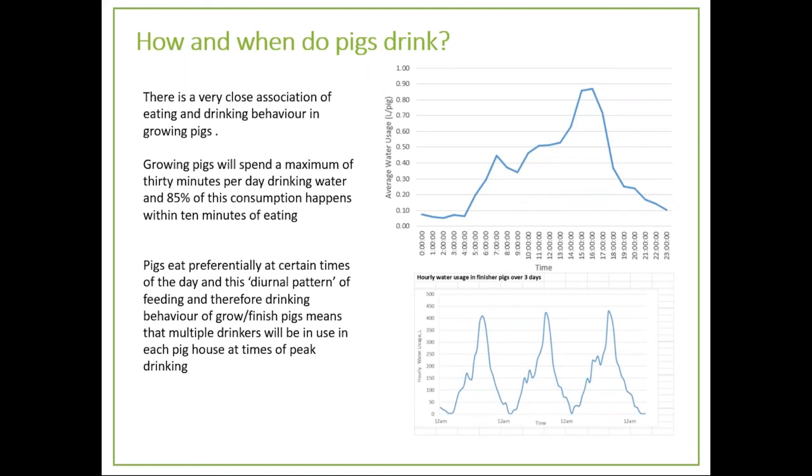With finishing pigs, the same association between eating and drinking is also present. So growing pigs, for instance, will spend around about 30 days drinking water, with most of that occurring within 10 minutes of eating. Pigs on ad lib available food eat preferentially during the daytime. So, for instance, they commence eating usually around about the time of dawn, eat reasonably up until the point of mid-morning, then have a slight pause, and then certainly do the maximum amount of intake through the middle of the afternoon. Very little consumption of food happens during the hours of darkness, all things being equal within a group of pigs.